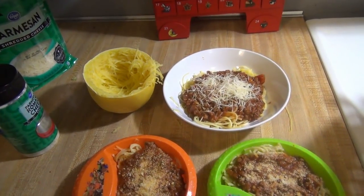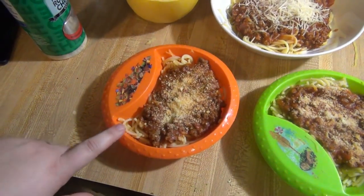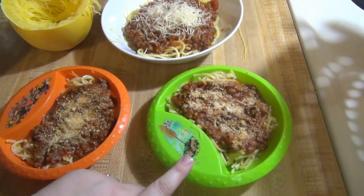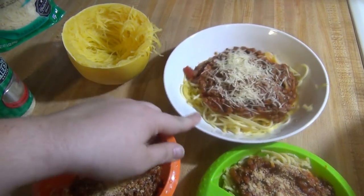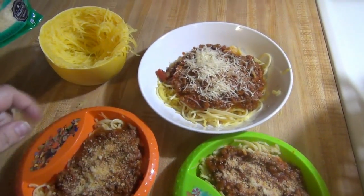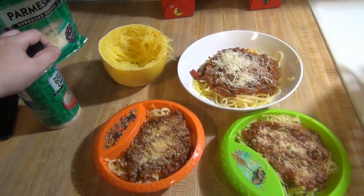And we love spaghetti squash. Well, everybody except for Elijah, but he does have a little bit sneaked in here, cut up with his noodles. Lily has a lot of it under there. And I have mostly spaghetti squash, and then a little bit of noodles on top, and then sauce and cheese. And that is going to be our quick and easy dinner for Friday.